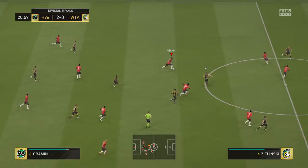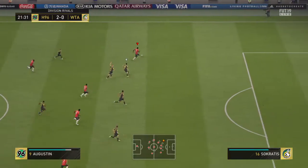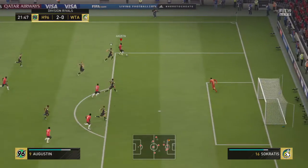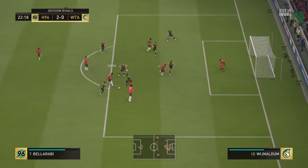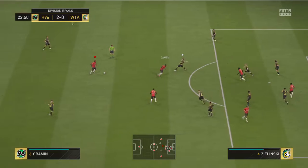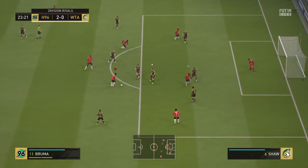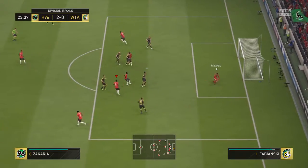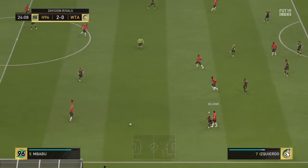Making sure there's no turnover. Trying to get the ball in behind. And back it goes to the back of his heel. Neatly done. He's got his shot off now. Great work by the goalkeeper. The ball is his and he's made sure he's protected it.